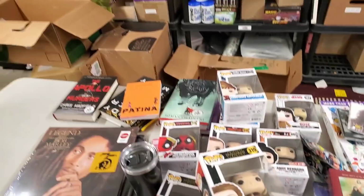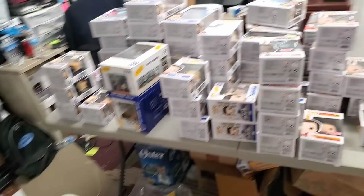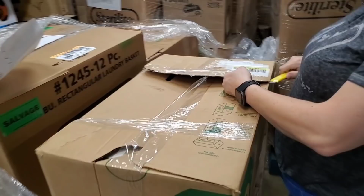Okay, I'm gonna open this box here. The table of Funko Pops. We're going through this palette fast. Yeah, I like it. Condition's beautiful. Yes, it is.